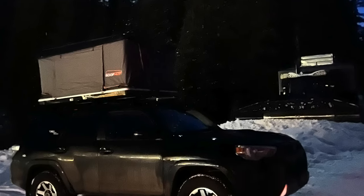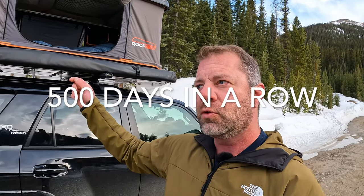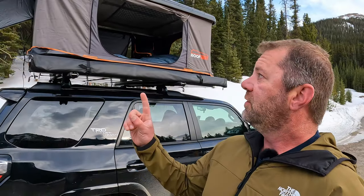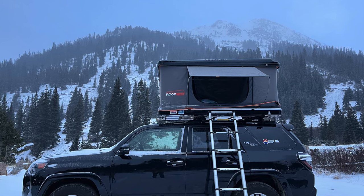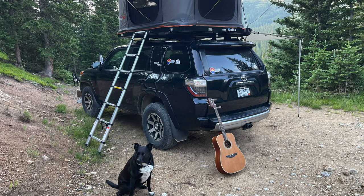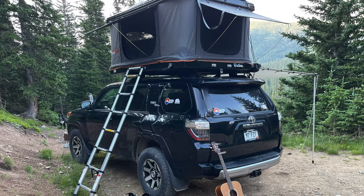Out of the 500 days of owning this tent, it's been on the top of my Forerunner every day for 500 days. November of 2020 is when I picked up this one. It is April of 2022. Maybe that's 530 days, I don't know. It's over 500 days though. Of those days, 70 to 90 of them have been camping. In the snow, in the hot, in the cold, in the wet. I'm gonna walk you through how I use it, and hopefully you learn a few things on how you can improve your experience using a rooftop tent, in this case, the Roofnest Sparrow XL.